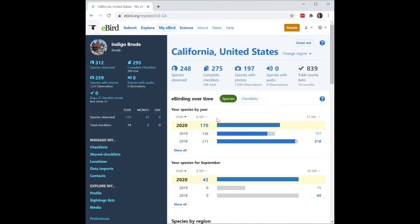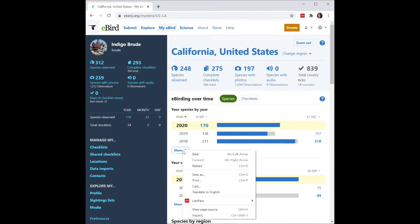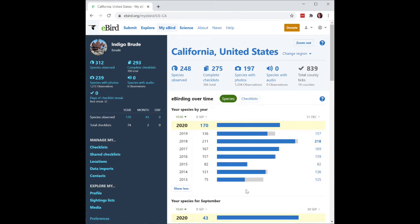And it keeps my yearly totals, so you can see I've seen 170 species this year to date, and it'll show me my previous year-end totals and what the totals were for previous Septembers. You can see I don't usually do much birding in September, and this goes back for as long as you've been using the app.